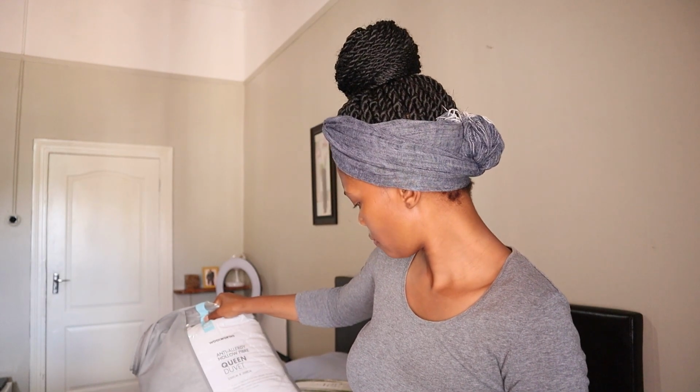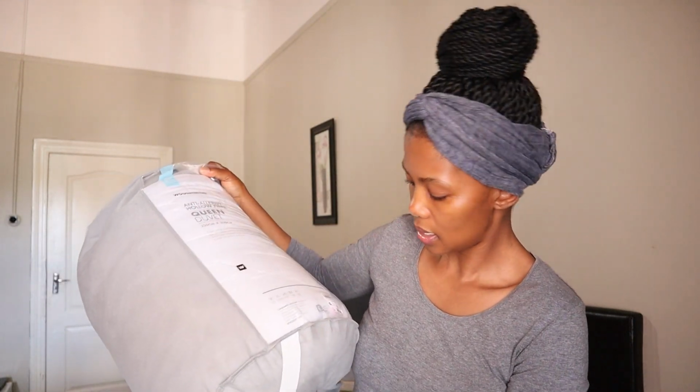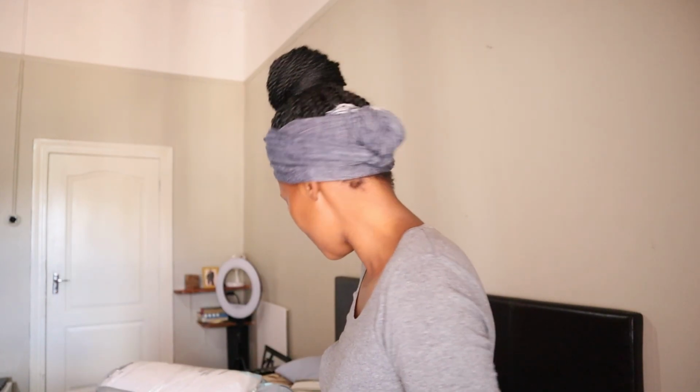And then I got a duvet inner from Woolworths. This is the duvet inner from Woolworths. It's 549 rand. So this one is from Woolworths, 549 rand. So yeah, that's all I got for the bedding.